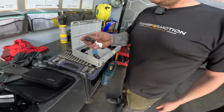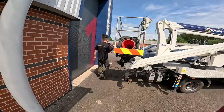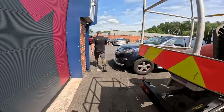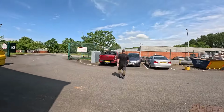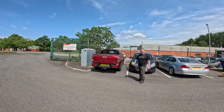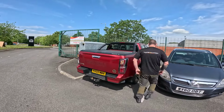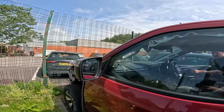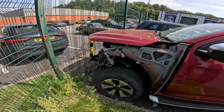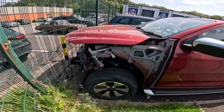Right, so the next one, the Isuzu D-Max. You won't have seen this. You might have seen it in bits of the channel just lying there, but it's not actually one we're going to build. To be honest, Dan got trigger happy and bought it, and the numbers sort of worked out when he bought it, but the parts. So see if it starts now. So there's the damage on this one. Had a good old wallop on the front corner.